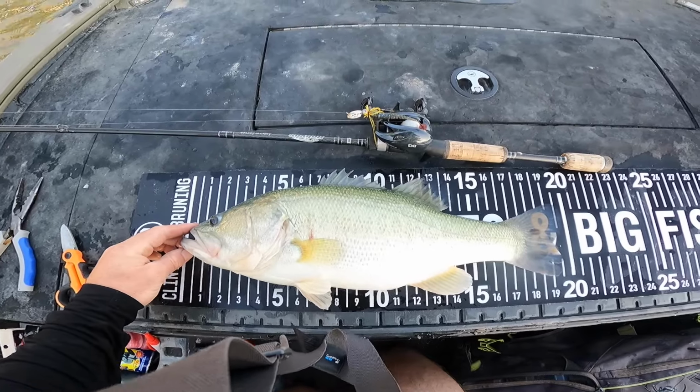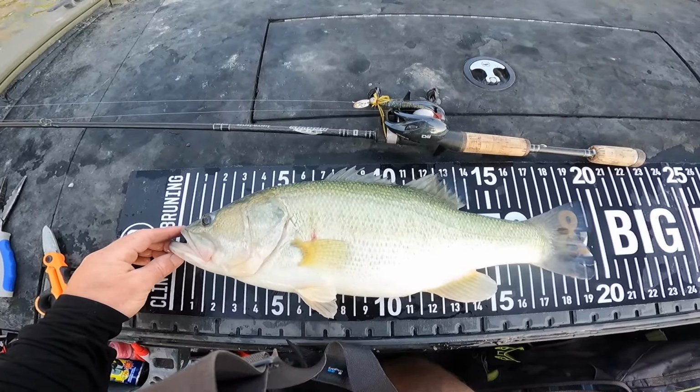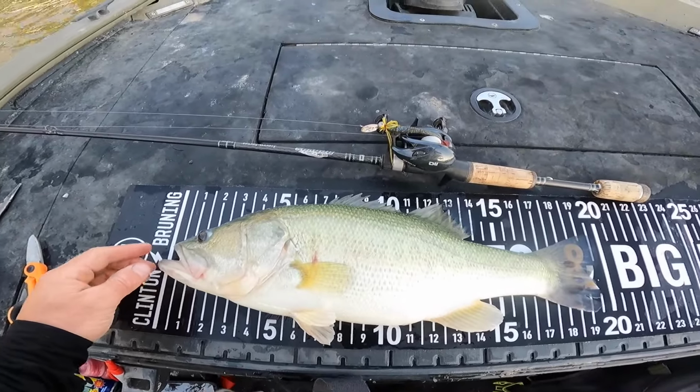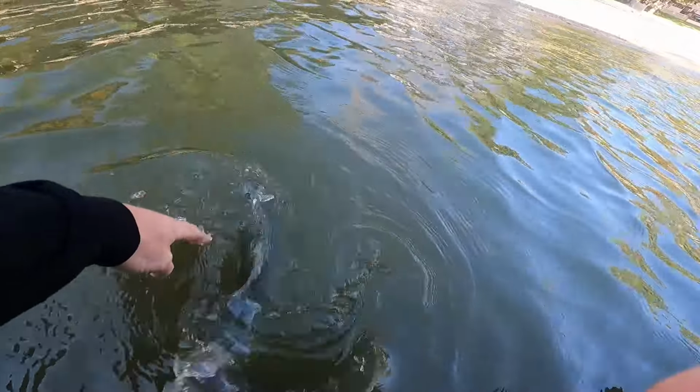20-inch tub there, boys. Really, really, really fat fish. Probably right about 5 pounds. Can't even see her once she gets halfway underwater right there.